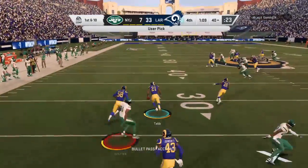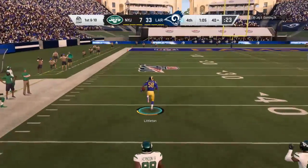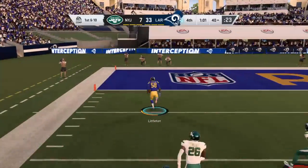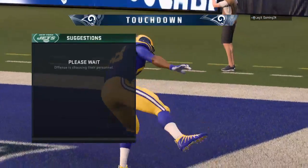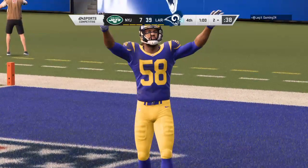And he's going to be intercepted a 3rd time. Picked off by Aqib Talib. And he's free going down the left side. It's a foot race. And he will score. Touchdown, LA. So they go ahead and get more points there.